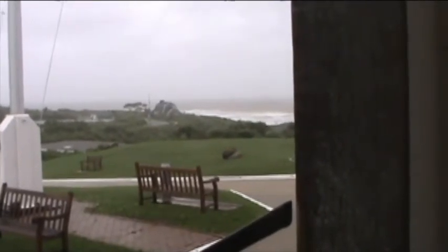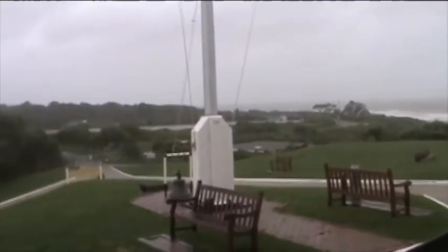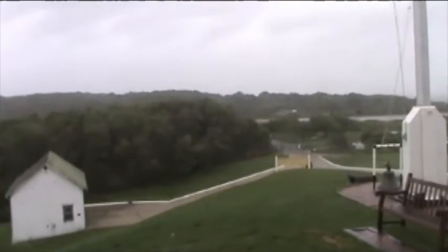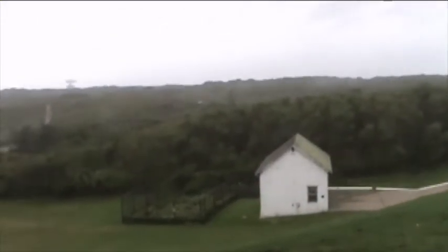But the winds, top wind thus far off our meter inside the building and up top of the lighthouse was 88 miles an hour. And the last time we checked it was 68. So gust of 88, sustained wind 68. We're going to go back to the cove and get a little closer and just check out that wave action up against the toe of the bluff.